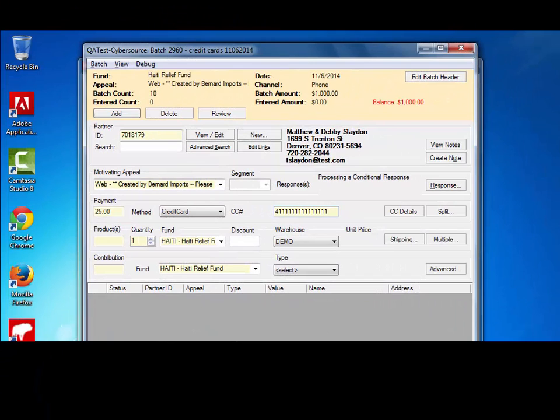While entering a transaction, the hotkey Alt+C has been added to quickly open the credit card details dialog.